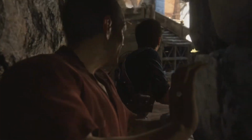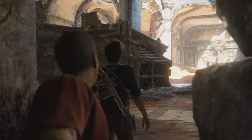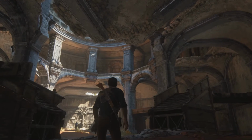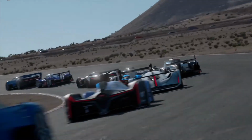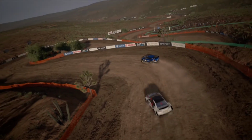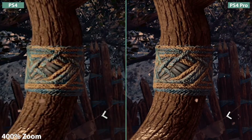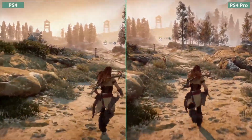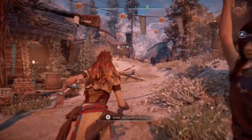What about PlayStation 4? PlayStation Pro. Your Uncharted games, all the Uncharted games have been optimized to output in 4K, and they look stunning. And Gran Turismo, even though you don't like racing games, looks fantastic in 4K, but probably the best use of 4K is Horizon Zero Dawn. Really? It's glorious in 4K, stunning in 4K.